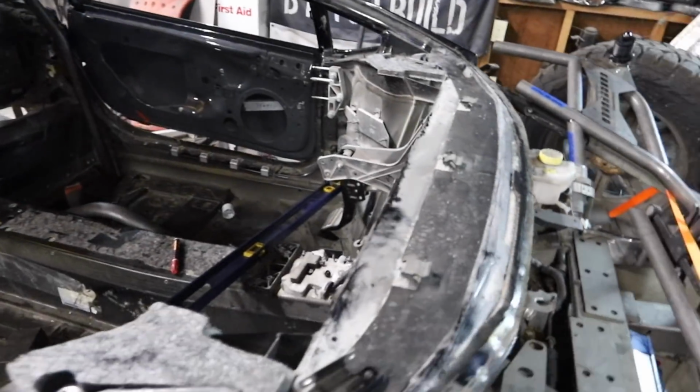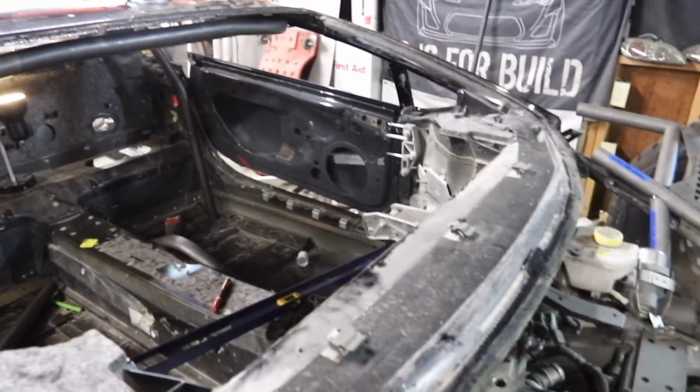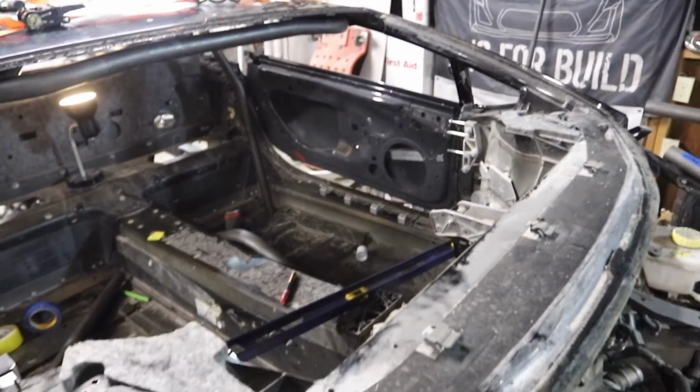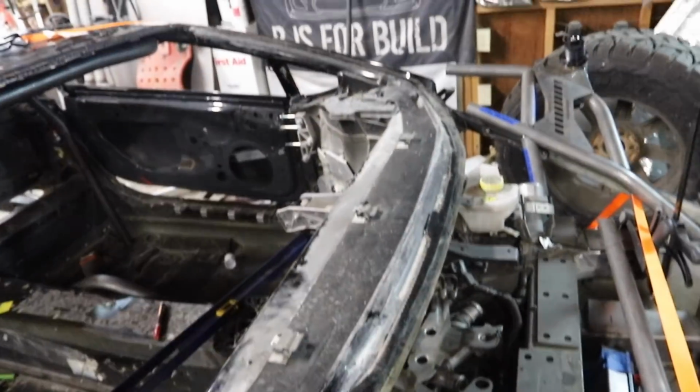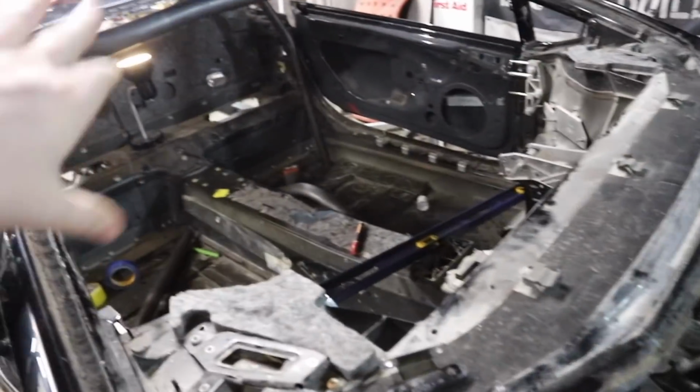All right, guys, the windshield is gone. Looking good. So this is how we have to drive in all of our off-road events. No windshield coming through here. So our dash is going to start, well, just wait, you guys will see tomorrow what we're going to do with this and how it's all going to tie into everything else.